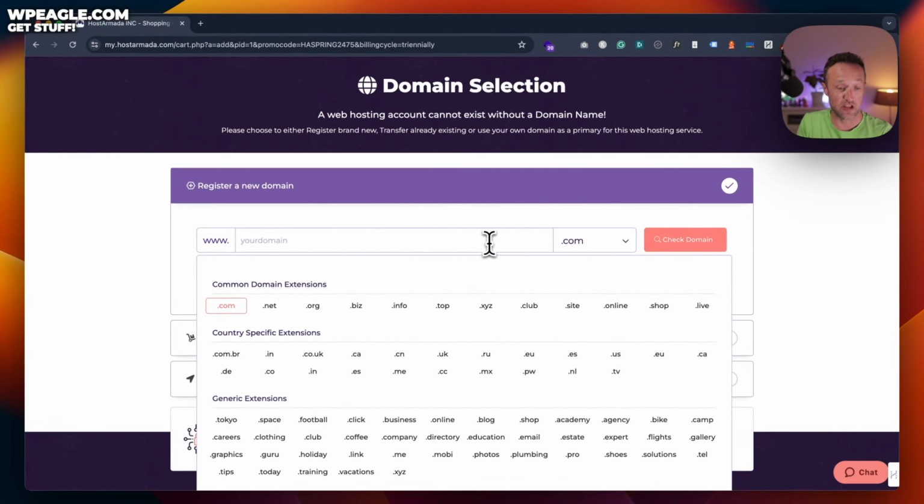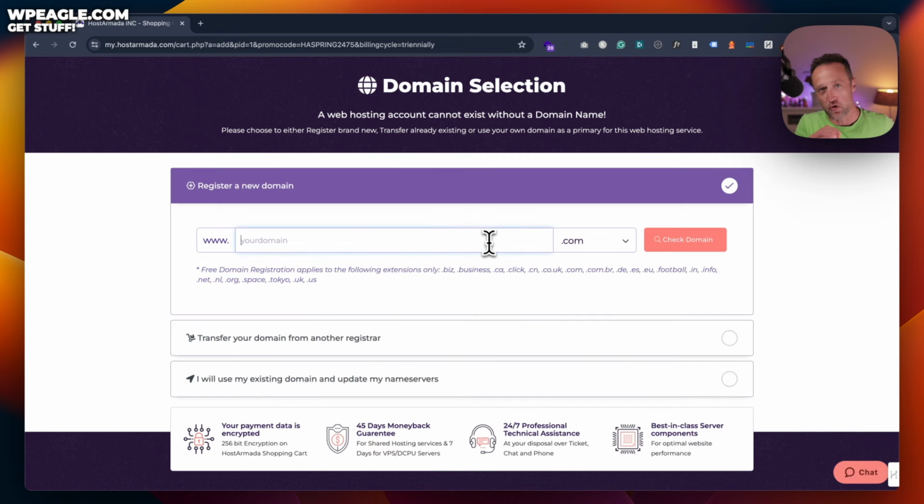As you can see, there are loads of different extensions to choose from. I'm old school, I like .com, but you can go for whatever you like. It doesn't really matter nowadays what domain name extension you choose. You are, of course, going to need to choose something that's unique because every domain name needs to be unique. So keep trying different variations and different ideas until you do find something that's available.